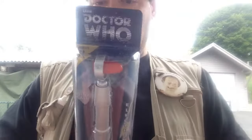This is the 8th Doctor's Sonic screwdriver. In the actual TV movie, I'll have to double-check this, it was, I think, compacted, and then it popped out. I doubt this does that. We'll find out. And, oh yeah, look at this.